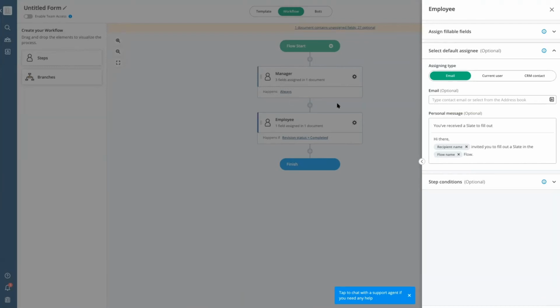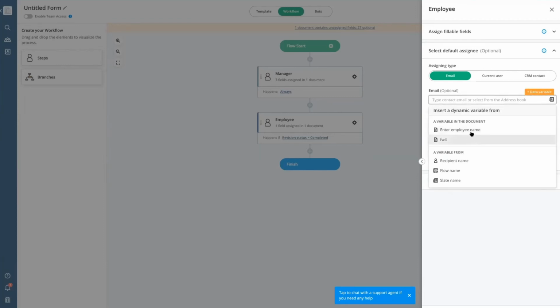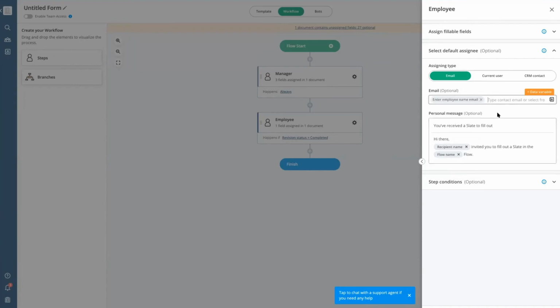But the manager is going to enter the employee's email, and then that email will be used to assign this slate to a person at the second step. So we know that email, we got it on the first form, and we're going to use that here. So I'm able to, when I'm saying who is the email that will get this, I can use the values that were entered on a document to send that out. You can also customize the email. So I'll just call this demo, just so we can see that the customization comes across. And that's really all we need to do there.